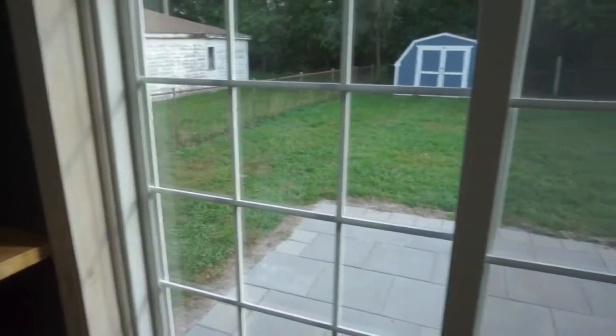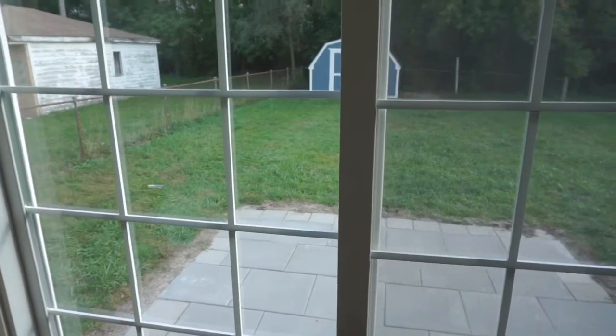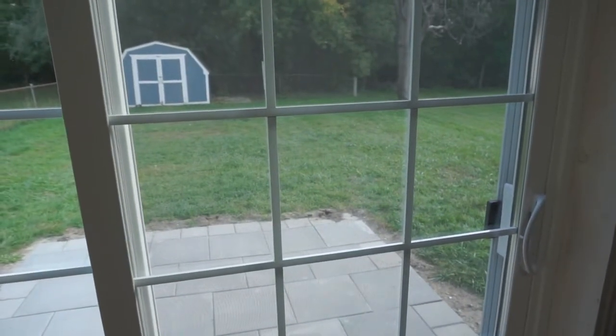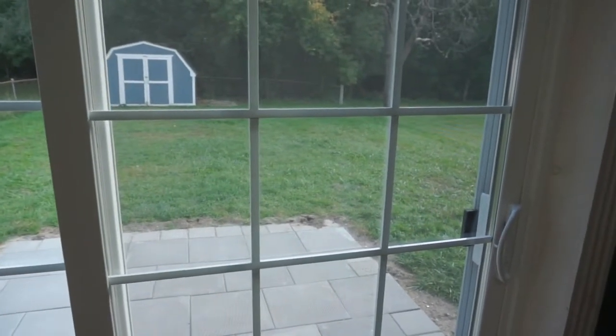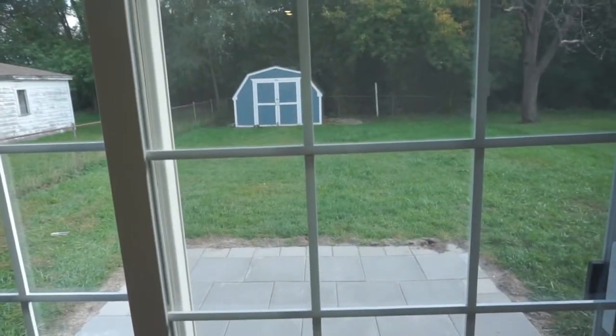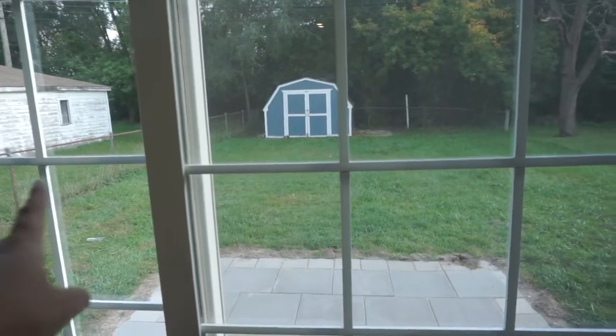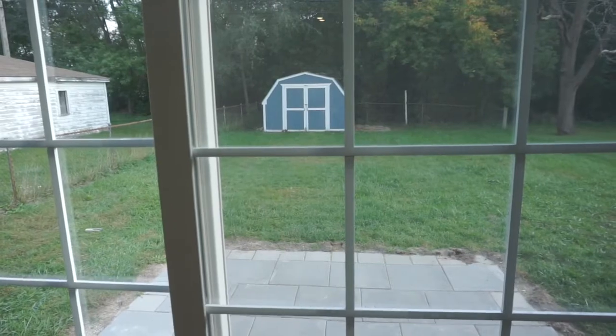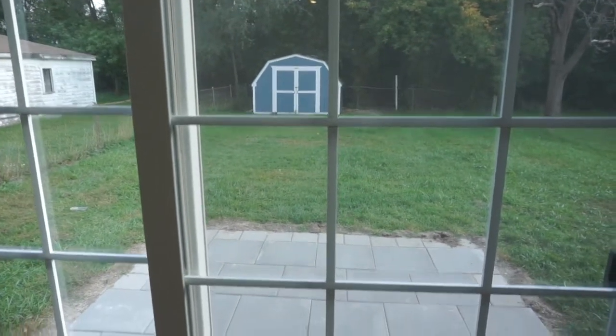I'm not gonna go outside because this is basically everything, but this is my yard. It's big enough for me and my dog, and I maybe want to do some entertainment. It has a nice size shed out there. Ideally, I want to put a white fence all around, but I didn't realize how expensive fences were. So that might be a project for next year.